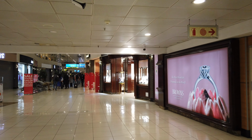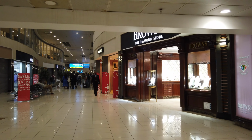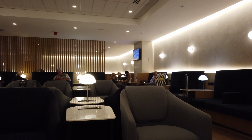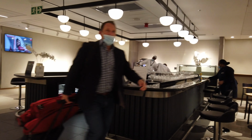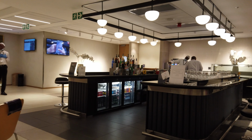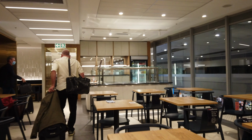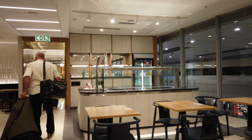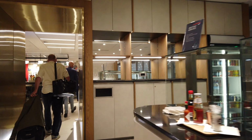So let's find the British Airways lounge and see if we can get something to eat and a drink. You don't get access to the lounge with a premium economy ticket, but I have a gold card with BA, so I gain access with that. The lounge is lovely. I was a bit early, so it was nice and quiet. You have a full bar to choose from, or you can use their app to have it delivered to your seat, along with a choice of snack.